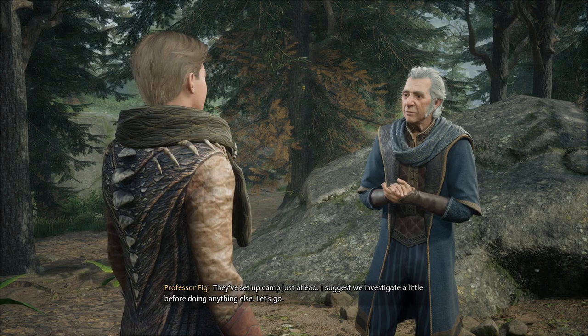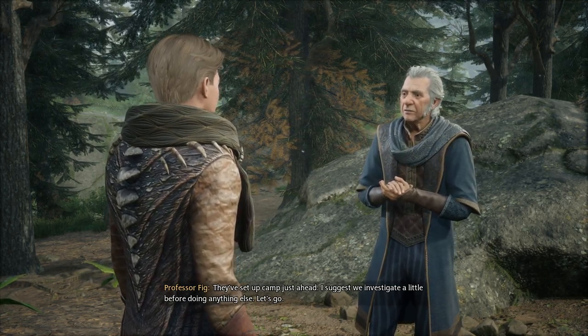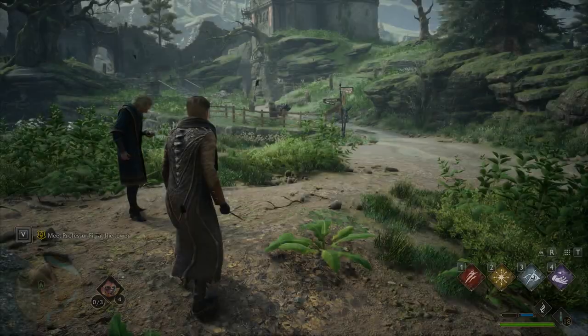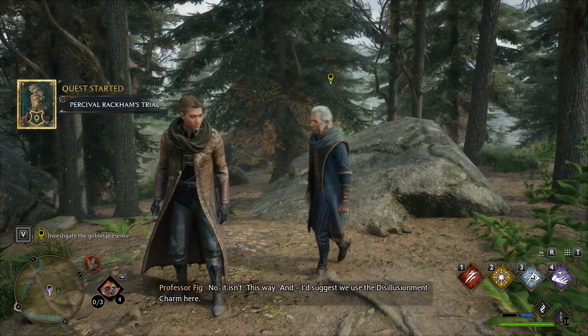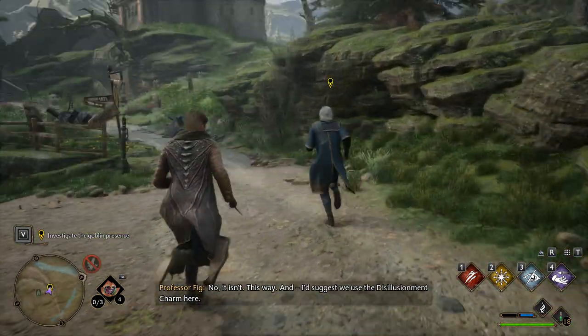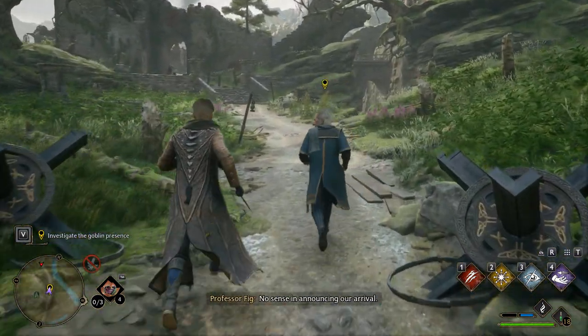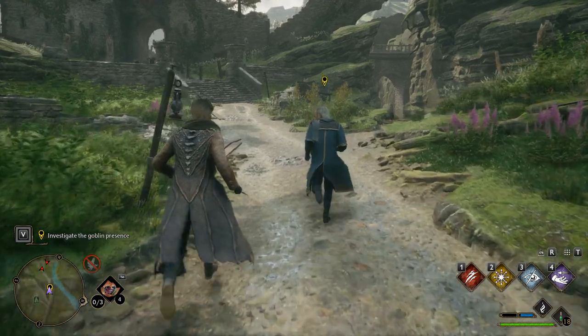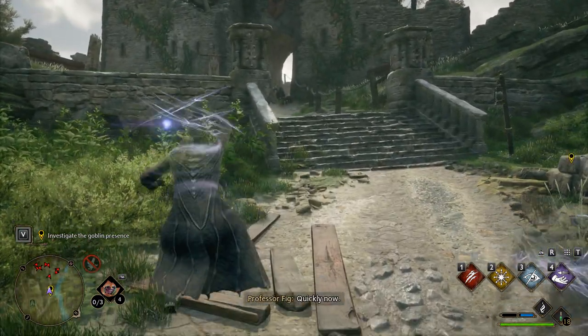They've set up camp just ahead. I suggest we investigate a little before doing anything else. Let's go. Very well, Professor. Well, this isn't ideal. This way. And I'd suggest we use the disillusionment charm here. No sense in announcing our arrival. I have a brother who works at Gringotts. Couldn't pay me. Quickly now.